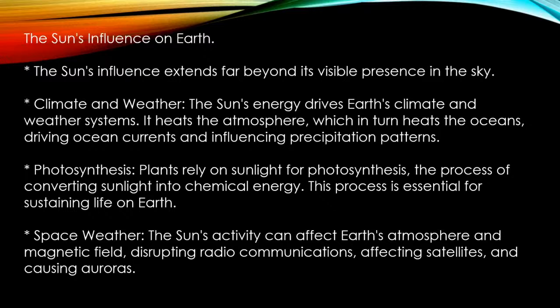Photosynthesis. Plants rely on sunlight for photosynthesis, the process of converting sunlight into chemical energy. This process is essential for sustaining life on Earth. Space weather. The sun's activity can affect Earth's atmosphere and magnetic field, disrupting radio communications, affecting satellites, and causing auroras.